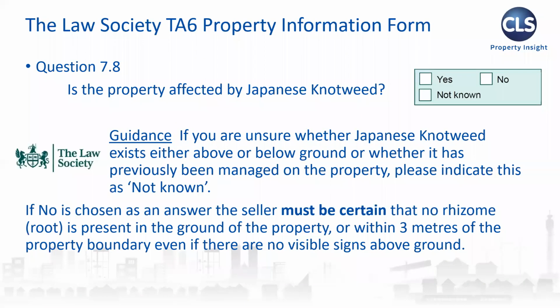Now, since 2013, a seller of a property has been required to state whether Japanese knotweed is present on their property through the Law Society TA6 Property Information Form. This form was revised and further guidance was added in February 2020 with the release of the 4th edition. The guidance to sellers now is that if they're unsure whether Japanese knotweed exists either above or below ground, or whether it has previously been managed on the property, they should answer not known. If no is chosen as the answer, the seller must be certain that there is absolutely no knotweed present, not even a root. And the guidance goes further, asking the seller to confirm that the plant does not exist within 3 meters of the property boundary, even if there are no visible signs above the ground.